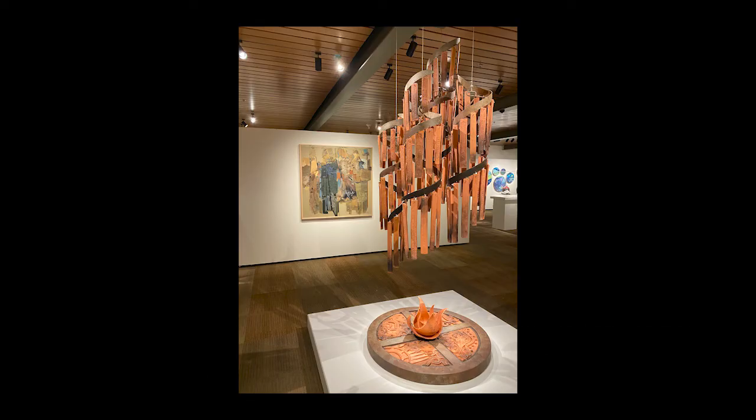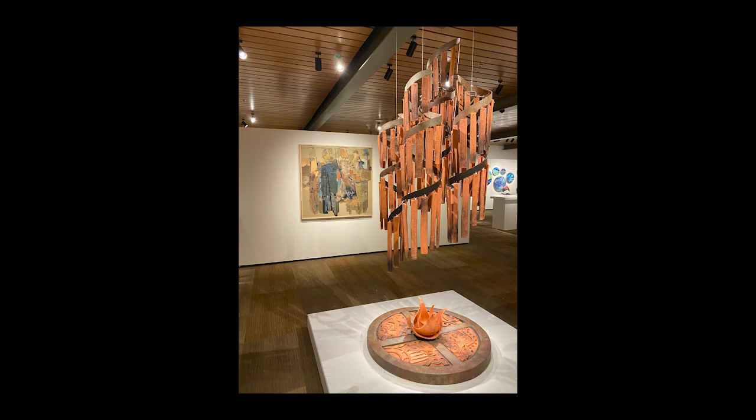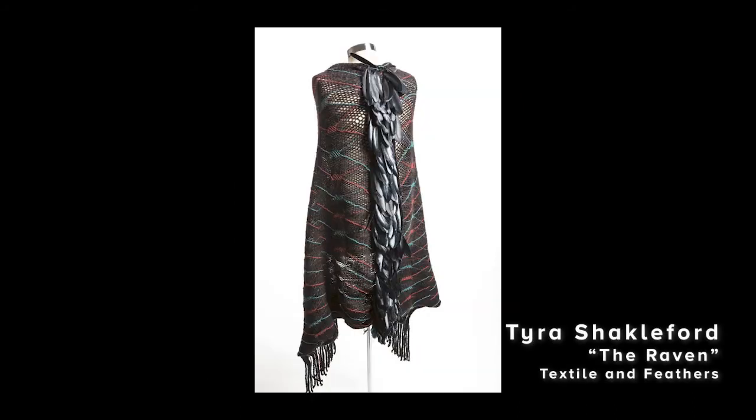And I think that's what I see is so much research, like Joanna's piece is just one of the front runners of the exhibit. Tyra's piece, her story that goes with that. There is so much research that I don't think people realize artists do for their work. And I think this exhibit brings a lot of that out.